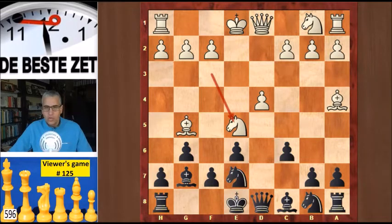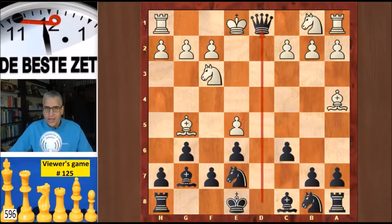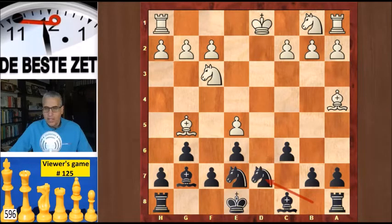Why not? How does black win a piece here? If you want to look for yourself, put the video on pause. Black has a simple move, f6 with a fork, winning a piece. So that is not good after d takes e5, so you have to take with the d-pawn, but then black can take on d1, king takes and knight d7, and white has lost the castling rights.